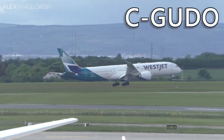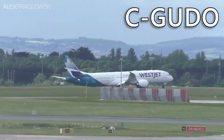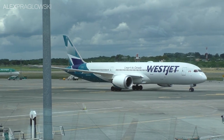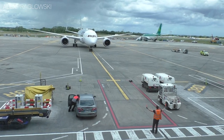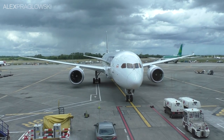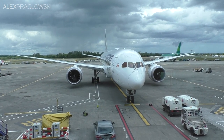Charlie Golf Uniform Delta Oscar is WestJet's third 787 and was delivered in March last year. Way back in October 2018, I was actually the very first person to book a flight between Calgary and Dublin. Long story short, I flew here on the inaugural flight from Calgary, and after a week in Europe, it's time to head home.